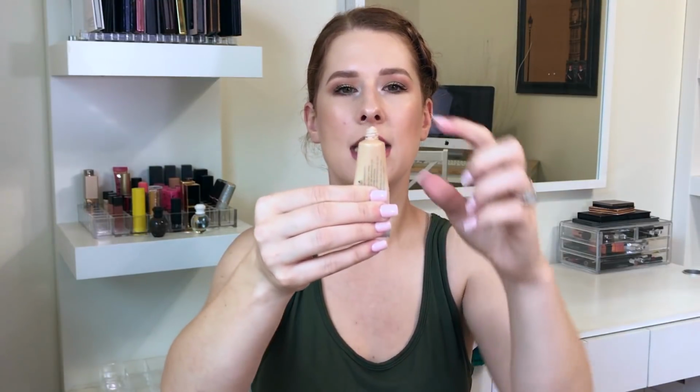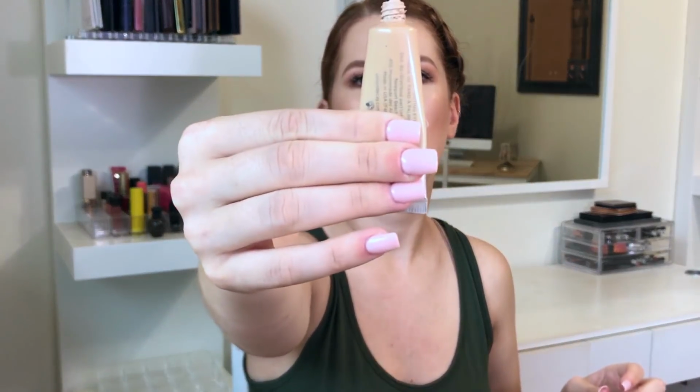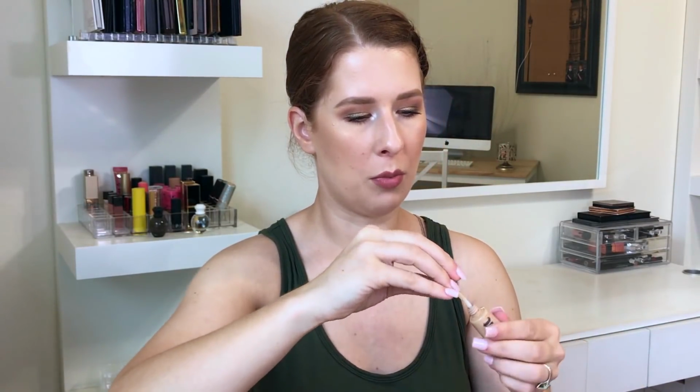Otherwise, I don't really know. Let me put this wand down. Maybe if I try to squeeze it, at what point, okay. So if I squeeze, it comes up when I'm about there. So maybe I have like half of it left. It's kind of hard to tell. It's hard to tell with products like this, but I've definitely been using this every time I wear eyeshadow.